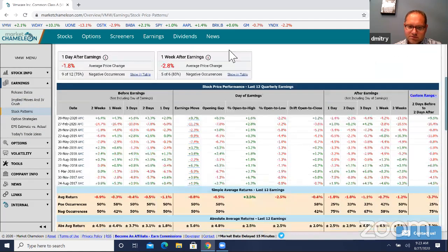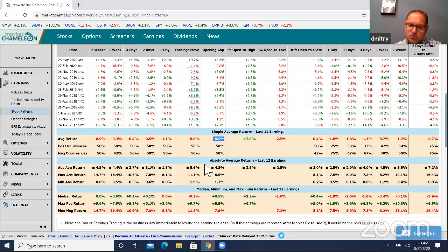So we see here this is what it tended to do. After reporting earnings, half the time it gapped higher, half the time it gapped lower, for an average loss of 0.5%. The magnitude on average of the gap move up or down was 4.8%, with the high move of 8.5%.